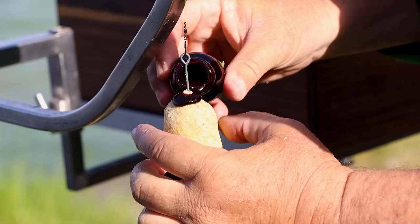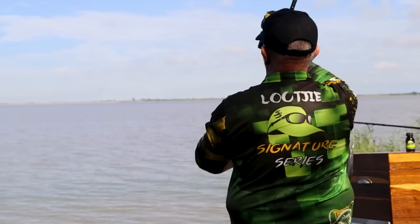a couple of quick balls with a feeding weight. Five balls onto a spot around about 110 meters.